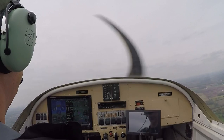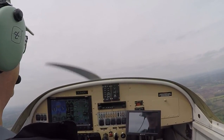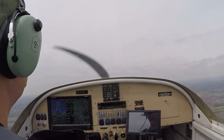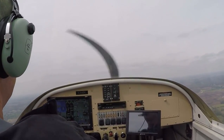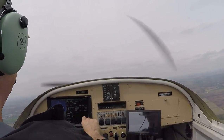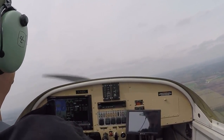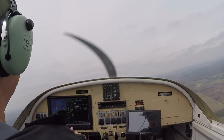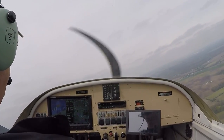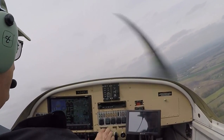Yeah, it's got us going to the wrong fix, which I don't want. Skyhawk 734 Quebec Foxtrot, left downwind, runway 22, touch and go. Tower, 4 Quebec Foxtrot, runway 22, clear touch and go. Skyhawk 734 Quebec Foxtrot. That'll get us to Acapulco.